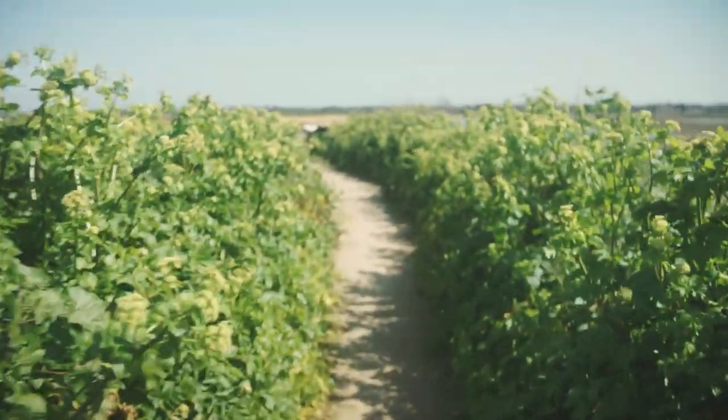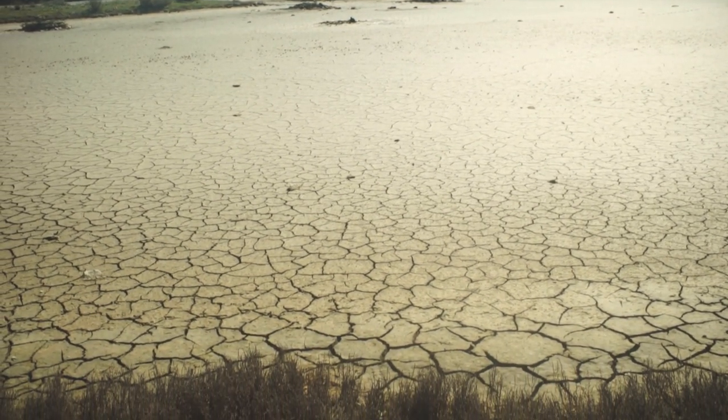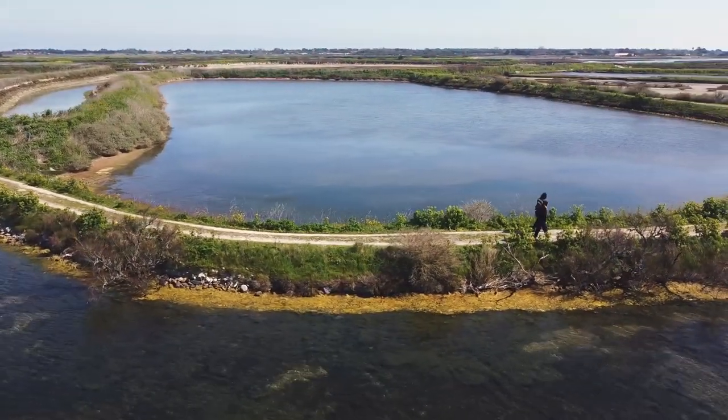The salt harvesting might not be a big business anymore, but it left some incredible patterns behind, transforming the Île de Ré into natural art, which to really admire, one needs to see it from above.